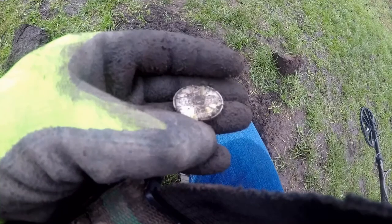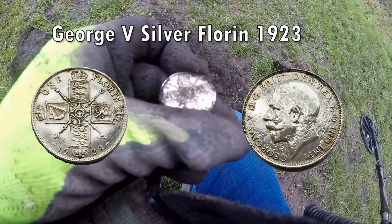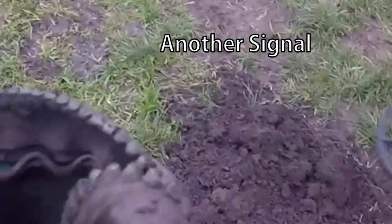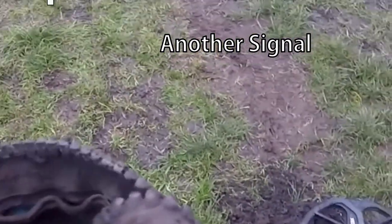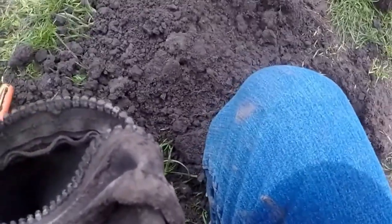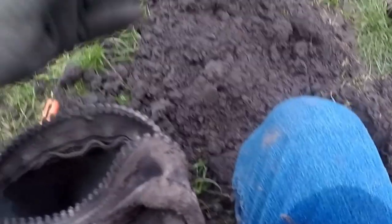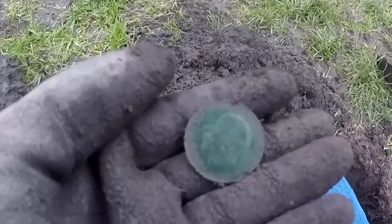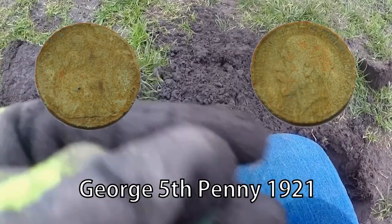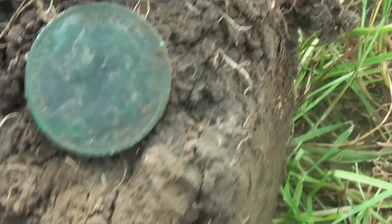Florin. Don't know what year it is. 1920 or something. Oh, there you go. George V, Kenneth. Here's that. Not sure. Vicky Penny.